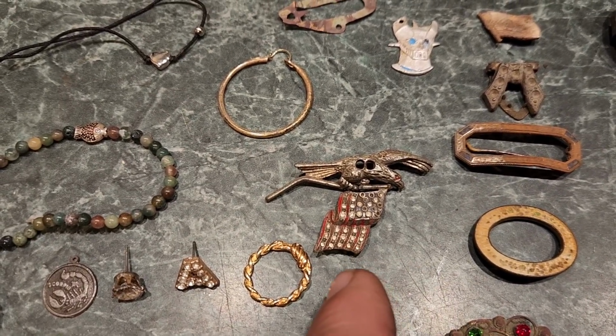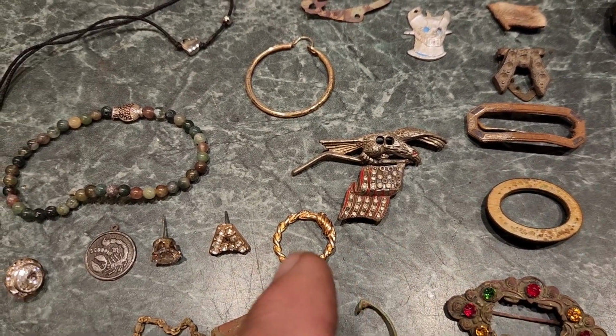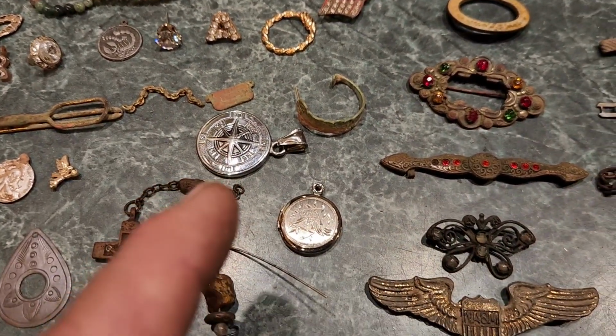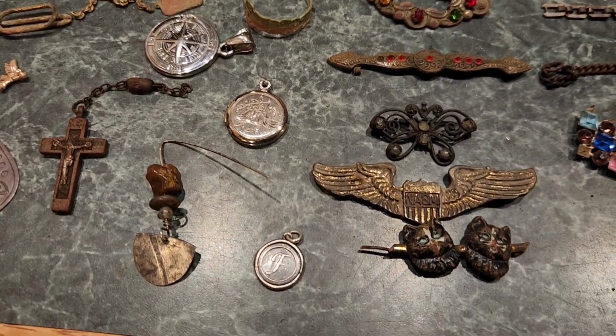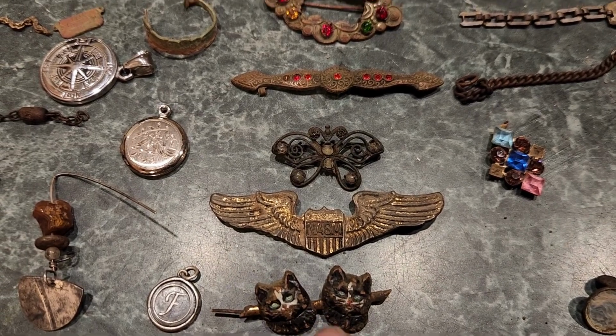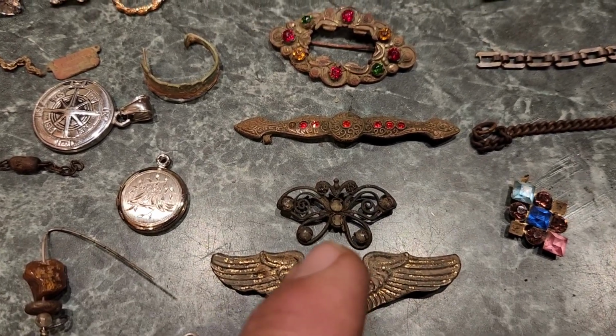This thing is really cool. It's an eagle carrying a flag. And that was just some kind of a bling earring, not gold. A couple pendants. Another pendant there. These are kind of the brooches. Well, I got a pin in this one.